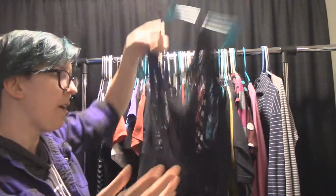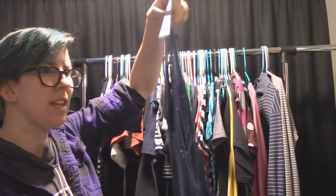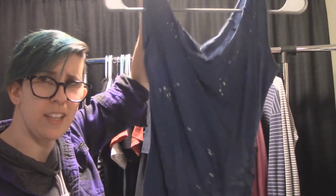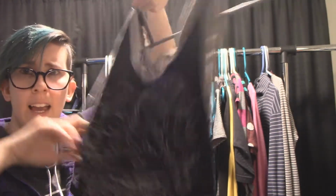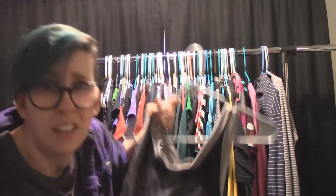Lace tank top, wear it all the time with like a black camisole underneath. Very good warm weather top. It was kind of a dumb purchase though because it's like the pre-weathered type clothing that drives me absolutely bonkers. Fast fashion makes no sense. I have this band shirt that I added a lace panel to the back of and turned into a tank top, and I love this one.